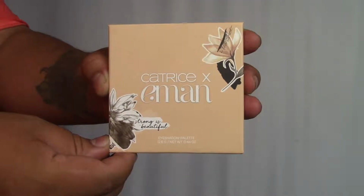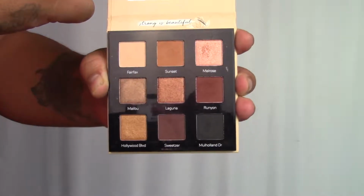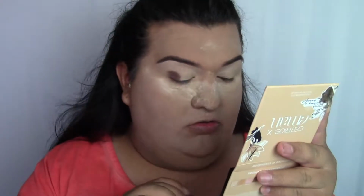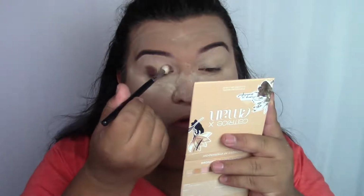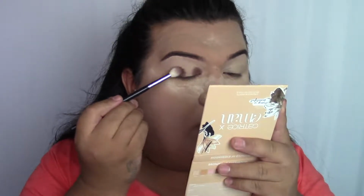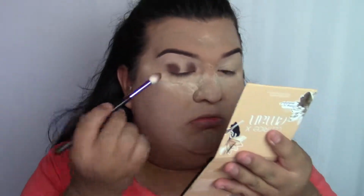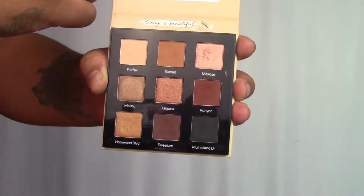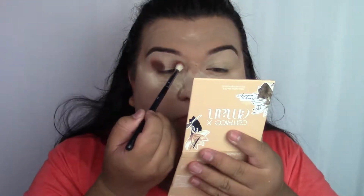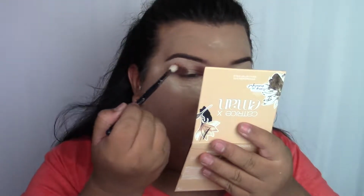Now we're going to be going into the Eman Catrice collaboration, and I'm going to be using the shade Switzer, and I'm going to be stamping this into my lid and crease area. I am using a Morphe M5, I believe it's the M441. I will leave the right brush down below, and I'm just going to be stamping this color, not worried about blending at the moment. And then I'm going to be going into the color Royon, which is that red burgundy, like a brick shade. And I'm going to start blending this color into the crease.